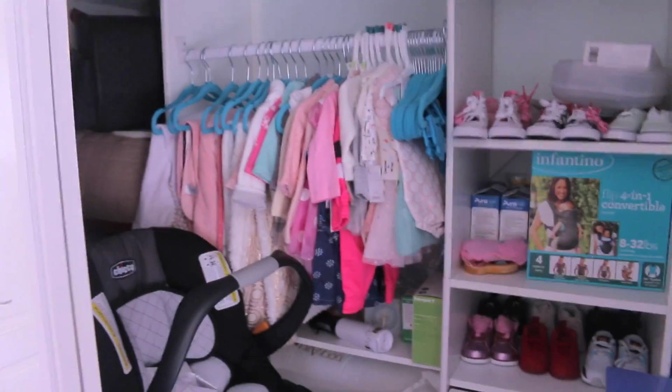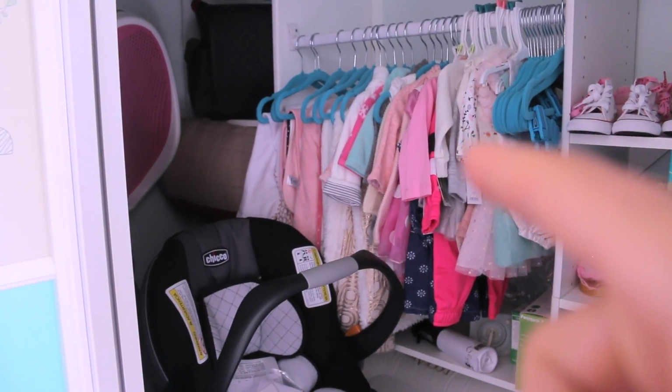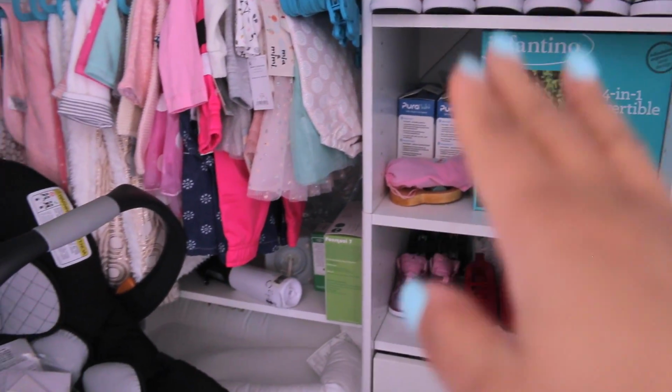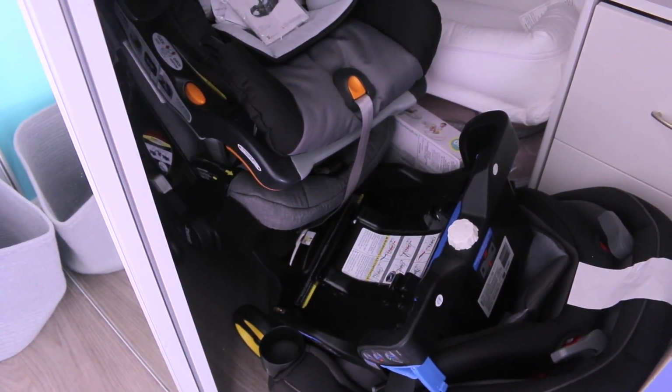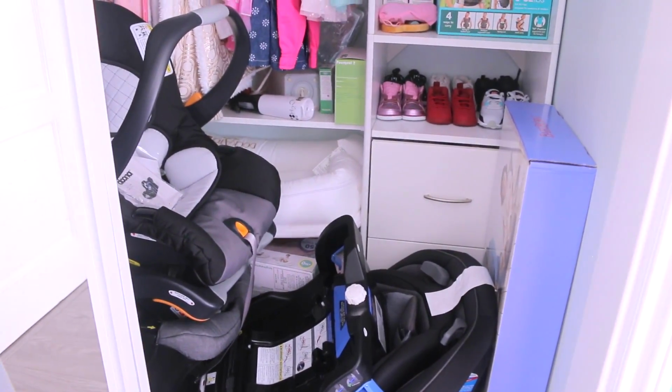Here's her little gray hamper. And in her closet, she has all her clothes. I'm trying to decide if I want to keep them there because it's a little annoying having them hanging up. I might just fold them and put them in her dressers. Some gifts people have gotten me, her bottles, all her shoes. And then right here, because obviously she's not using this right now, we have her car seats, her strollers. Just a bunch of stuff in here that's gonna be used daily. It's just right now it's not being used and I didn't want it to be out in her room.